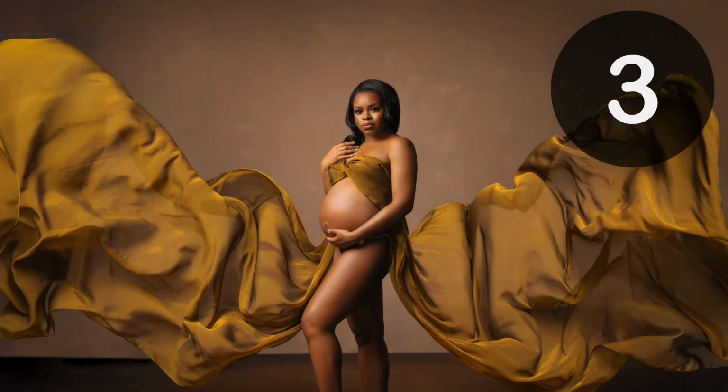All right, coming up next, pose number 3. These are any type of pictures with a fabric drape. Again, there's something magical about those type of pictures where you're kind of naked, but you're kind of not. You're uncovering with the fabric, and I call those implied nudes. So it looks like they're wearing something, but they still show a lot of skin.